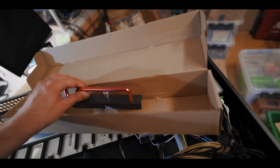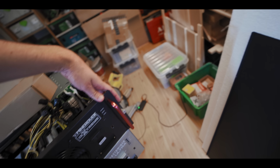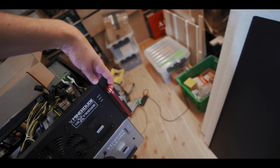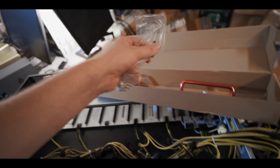Then you also get the handles that go on the side. So those mount on like this. I haven't done it for my Octominer yet, but yeah, they mount on like this. And finally, you know, some screws to screw your GPU in and some spare screws. I think these are, yeah, awesome.